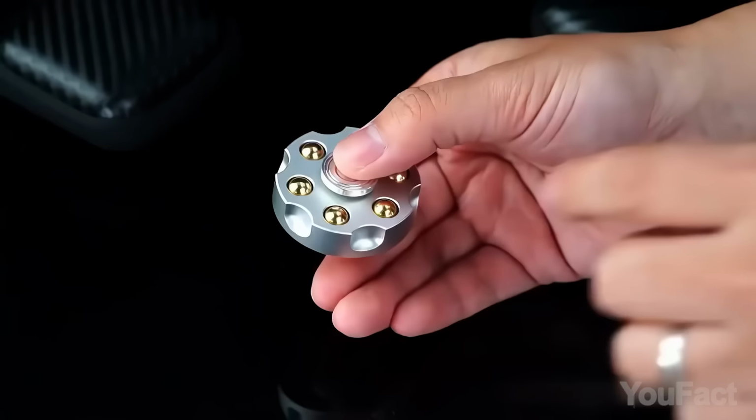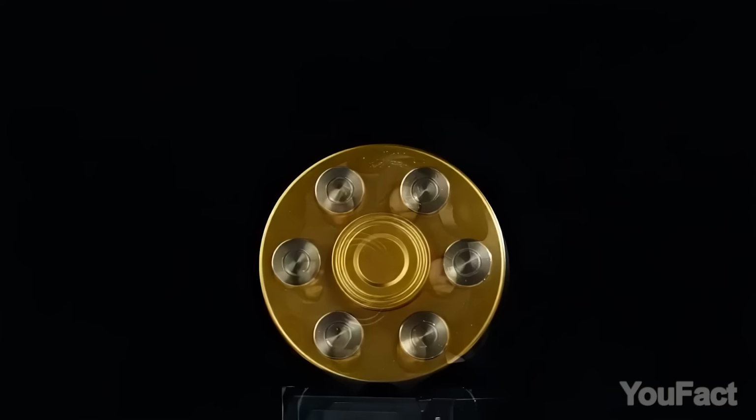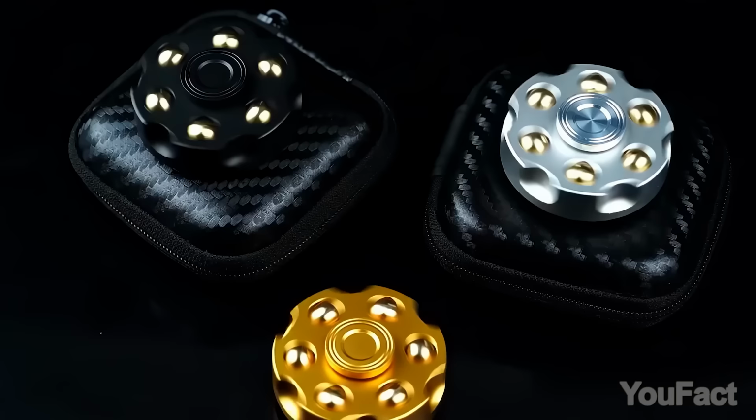Don't everybody move, this thing is loaded. Jokes aside, you can load this spinner with bullets. Well, kind of. And yes, it looks like a revolver drum. The spinner is made of metal and should feel really good in your hand. Plus, it comes with a cool leather case for convenient carrying.